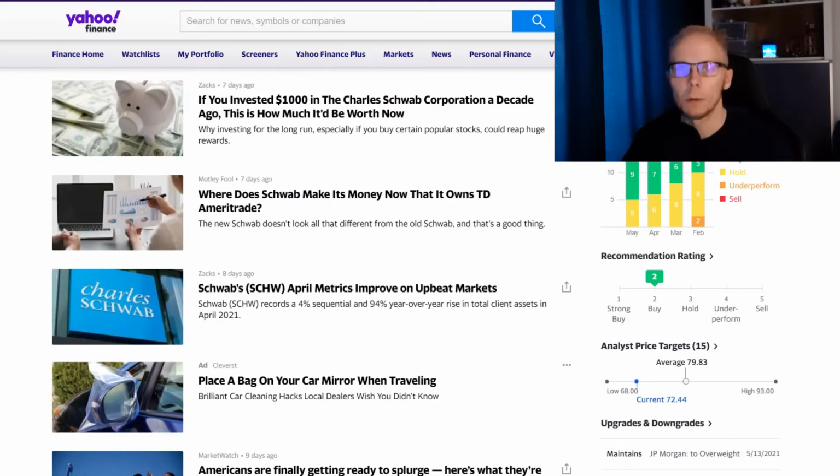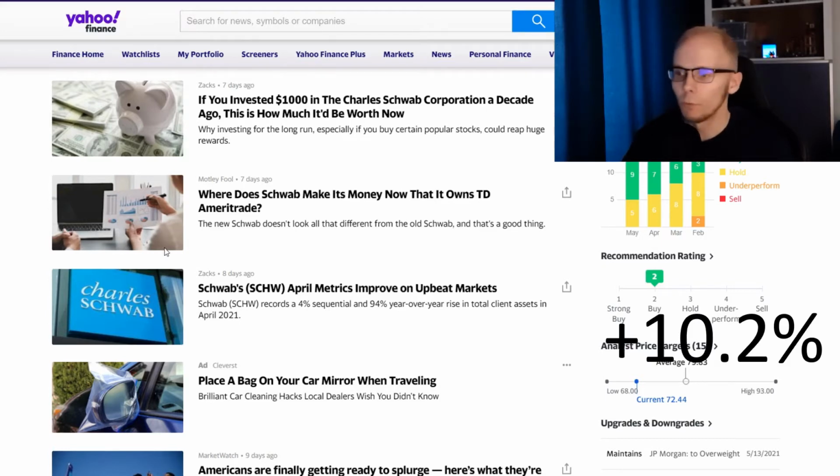For Charles Schwab, we have 15 price targets of analysts. They range from the lows of $68 to the highs of $93 per share. The average is at $79.83. And the current share price is at $72.44. So there is still around 10.2% room for the current price to reach the average target of analysts.